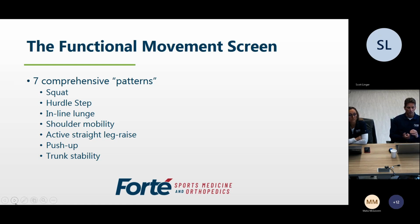That's what Sarah's going to talk about. We talk about the squat, the hurdle step, the inline lunge. We look at shoulder mobility, an active straight leg raise, a push-up, and a trunk stability. Those are the 7 tests in that sequence of order that we go through. And there's a reason we do that. And we'll get into that today as well.